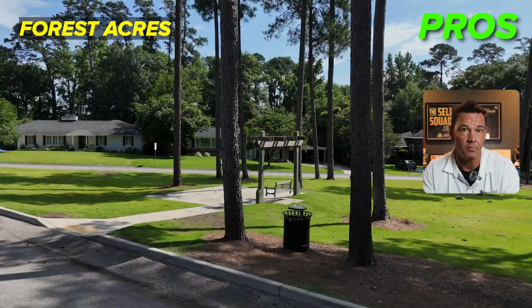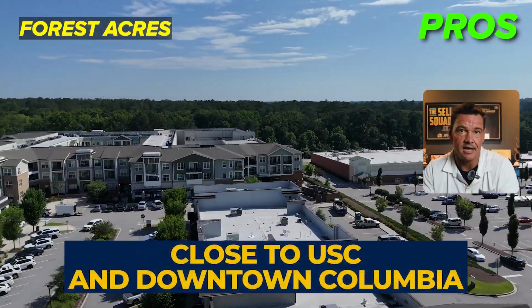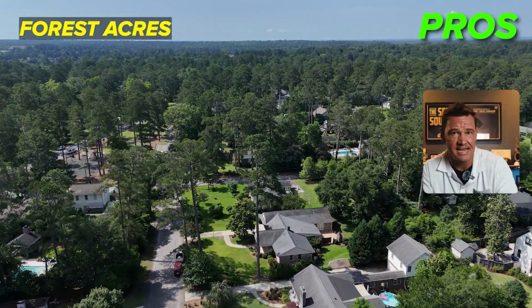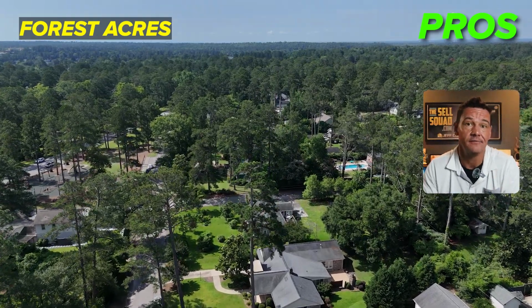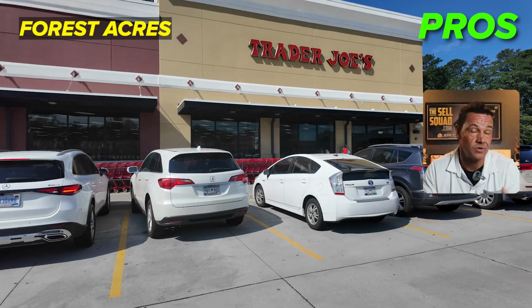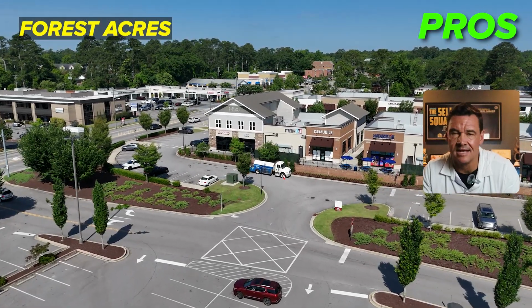You have lots of walkable areas with parks, boutiques, and restaurants. It's close to the University of South Carolina and downtown Columbia. It's a very stable, established community. While there's no HOA, it has city guidelines keeping properties maintained, which means values stay higher. As well, their downtown has a ton of trendy shops in the area. You're talking about Whole Foods, you're talking about Trader Joe's, Vicious Biscuits, higher-end apartment complexes, and a ton more.